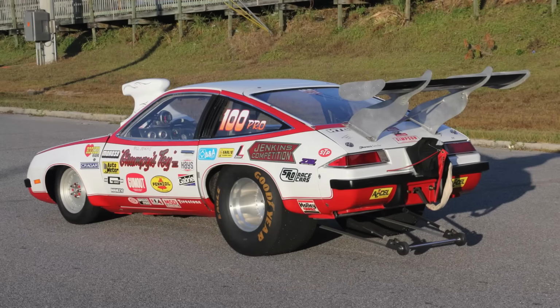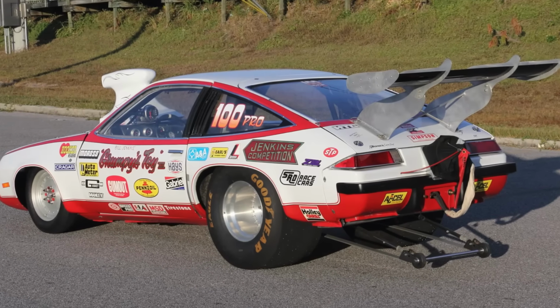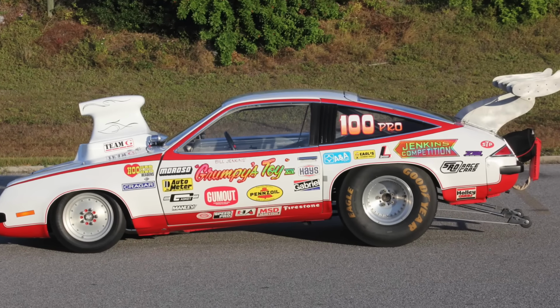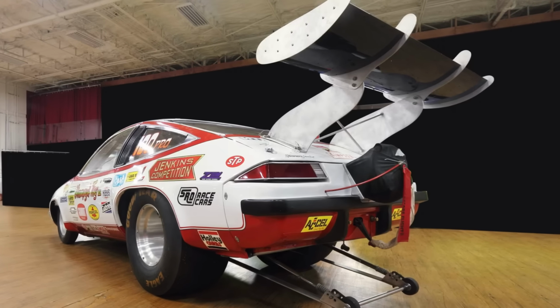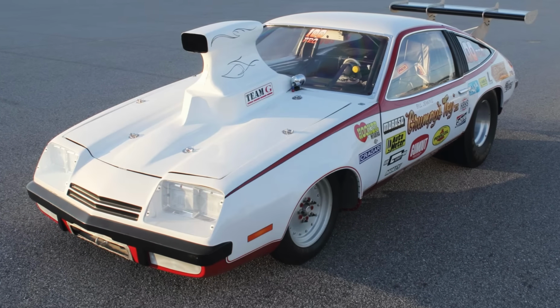Alright, I'm sure you've heard of Bill Grumpy Jenkins and his famous Grumpy's Toys drag cars. He had a lot of different cars. He had Camaros and Vegas and Monzas, and he raced in a lot of different classes through the years, including, and probably most famously, in Pro Stock. Now this Chevrolet Monza is actually a Pro Stock car, but it was set up for match races. So it was built as an outlaw car. It had parts and pieces that were not allowed in NHRA Pro Stock.